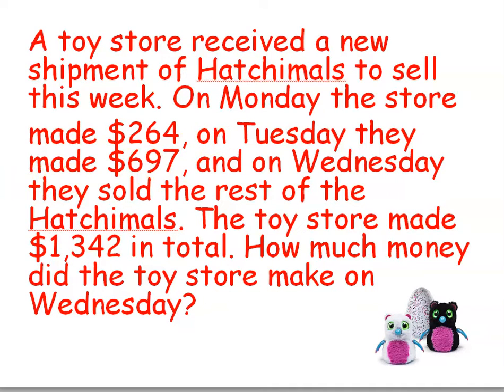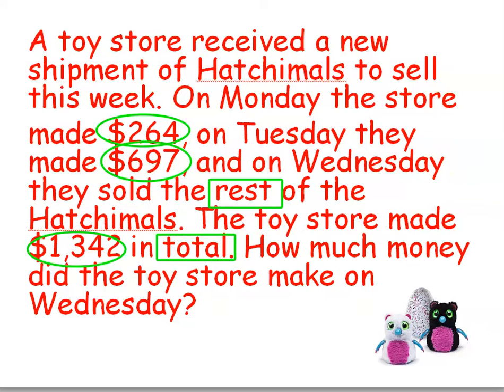Whew, a lot of important information here. So I'm going to read it again. A toy store received a new shipment of Hatchimals to sell this week. On Monday, the store made $264. On Tuesday, they made $697, and on Wednesday, they sold the rest of the Hatchimals. I'm going to box this word. The toy store made $1,342 in total. Ooh, that's another word that I'm going to box, that word total. How much money did the store make on Wednesday?